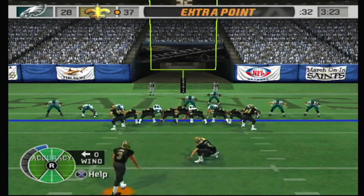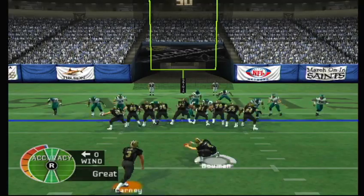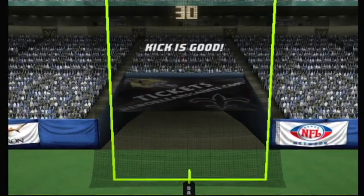Carney comes in for the extra point. The extra point attempt is good.